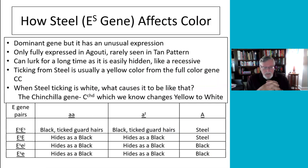Steel is a complex gene that folks often have a problem understanding because it's known to hide. Now remember, every rabbit has a place for the two E genes. And ES, the steel, is at the top of the pecking order. It's even more dominant than the big E for full extension. It's fully expressed in agouti. It's rarely seen in tan patterns. But when it is seen, it basically causes black ticked guard hairs.